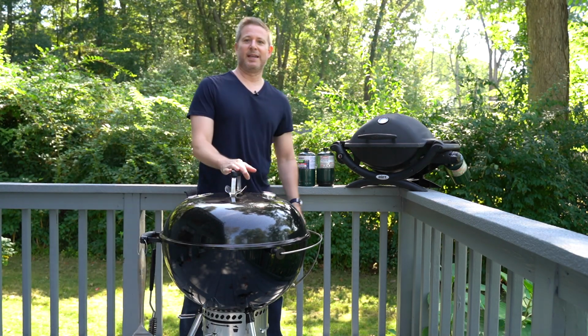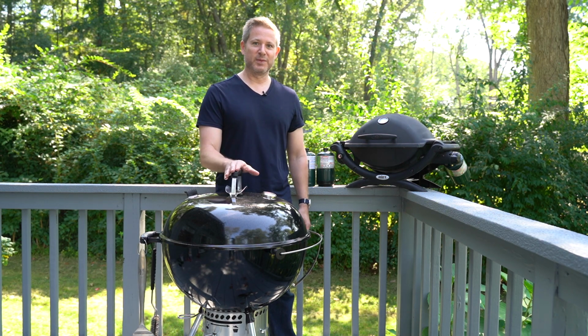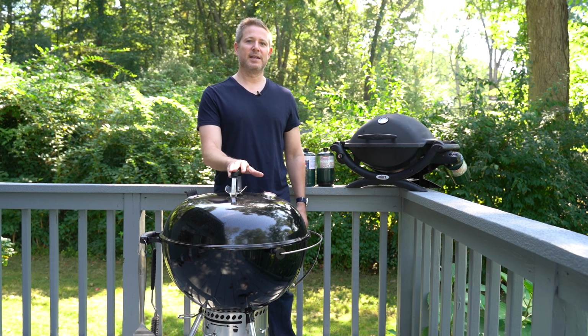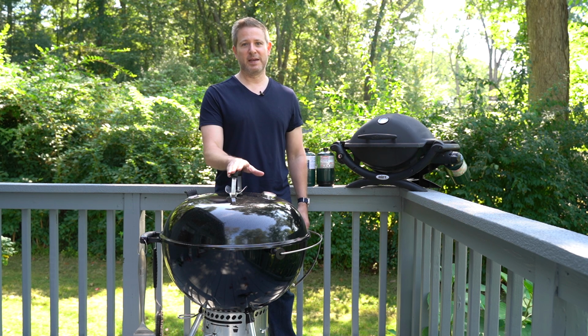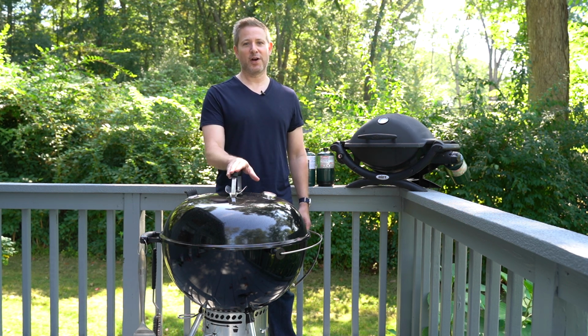The Weber Kettle Master Touch. It's a Weber kettle with all the bells and whistles. I'll give a full review on this in the coming weeks. I just want to test it out a little bit more. I love this grill, and I'm very excited to be making videos using the Weber kettle. It's nice to be back on charcoal.